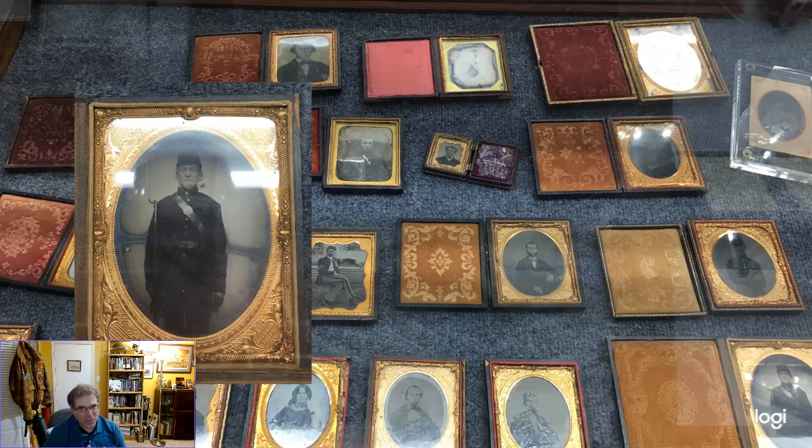He might not have lasted too long, but he might have made it through a few battles before he had to seek a discharge. Or who knows, he might have been a tough old codger and fought all the way through the war, all the way to Appomattox. There's no telling. Unfortunately, the image is not identified, so we don't have the story of this guy. But again, just a great image.